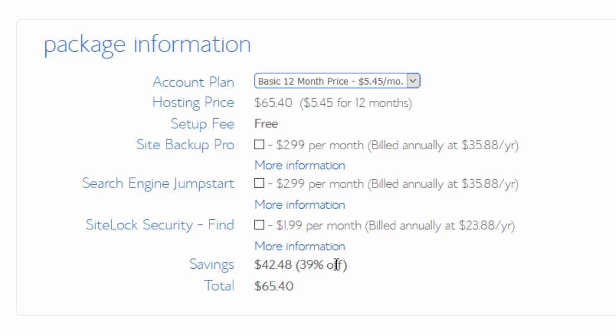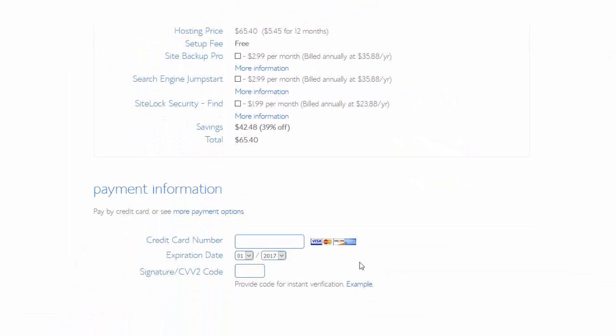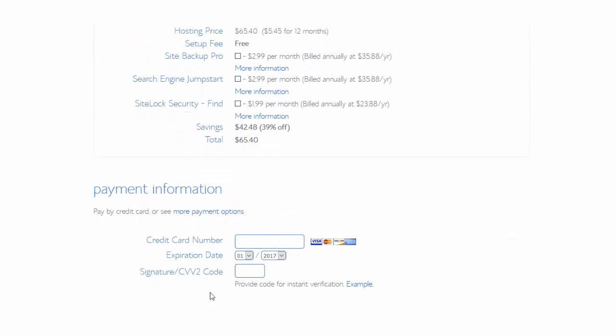And so if you're looking to save a little bit of money today, you can uncheck those boxes. Those really aren't needed and make those selections. So that's a good way to go. That's what I recommend. Other than that, you just input credit card information and it's pretty basic. So I will go ahead and do that, and I'm sure you can figure that out.